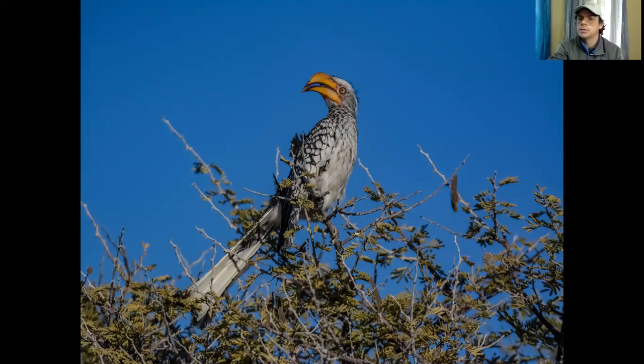And then swifts. The swifts are quite common around the bridge as well and around the area. Little swift, African palm swifts are often in the area. In summer you get black swifts sometimes coming over the river. So really, you can hear there's a lot that goes on in this area.